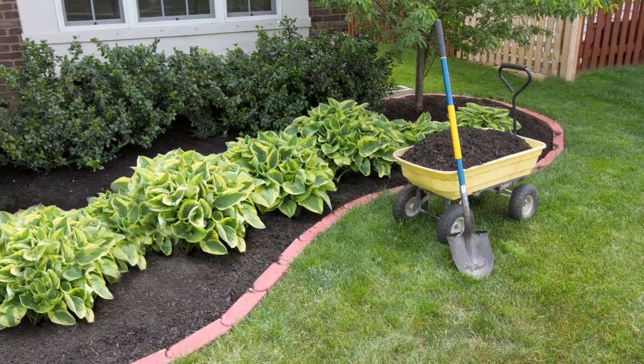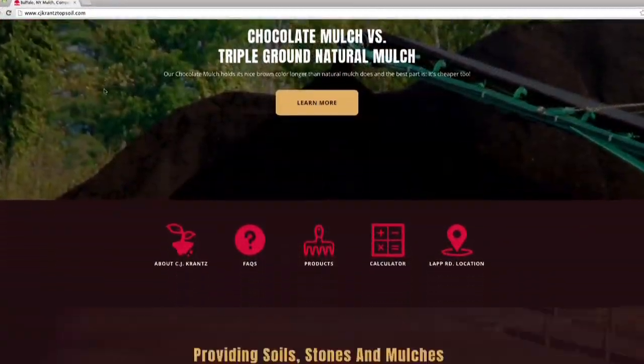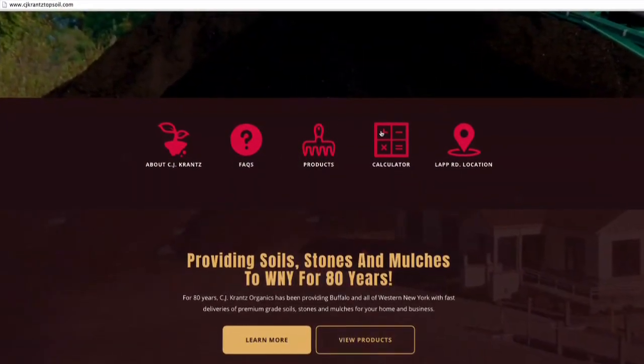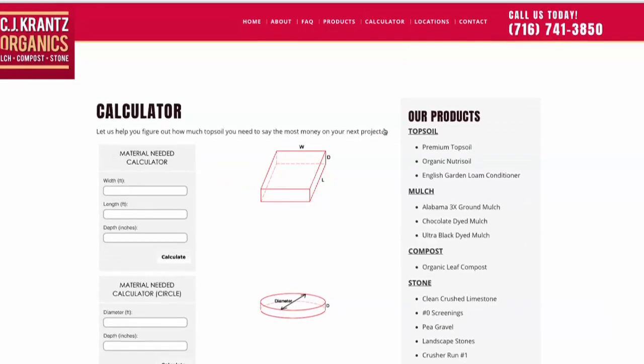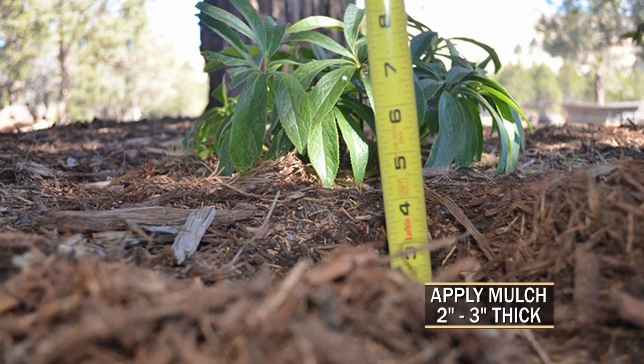People ask me, when is the best time to apply mulch? My answer is anytime. The second biggest question is, how much do I need? Our easy-to-use calculator will help with that. You can find it on our website. We suggest you spread the mulch, keeping it about 2 to 3 inches thick. Anything thicker could harbor pests and at the very least is wasteful. For more info about our services, visit our website or stop down to CJ Krantz Organics, your organic recycling center.